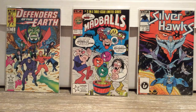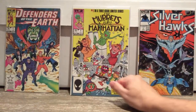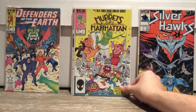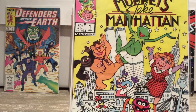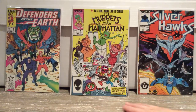All right, what do we have? Okay, I also got... Who remembers this movie? Muppets Take Manhattan. This is the official comics adaptation of the spectacular new Muppets film from Marvel Comics, Star Comics. Sorry, I have to keep waving my hand, but it keeps going soft focus, and I keep having to fix that. So this is number one. Like I said, 60-cent cover price. This is around the time that I started collecting comics from the local comic shop, as opposed to just buying them off the spinner rack at the Max Milk that was down the street from my house.